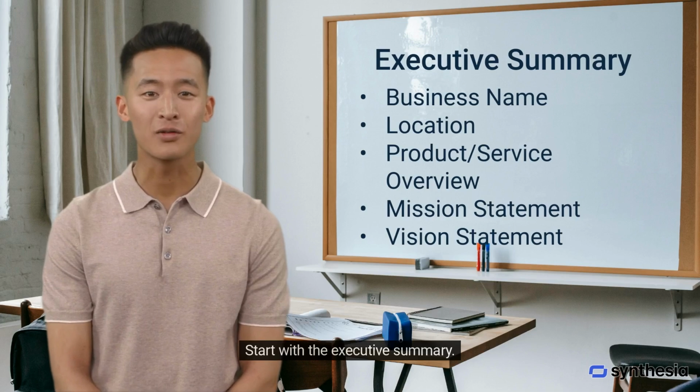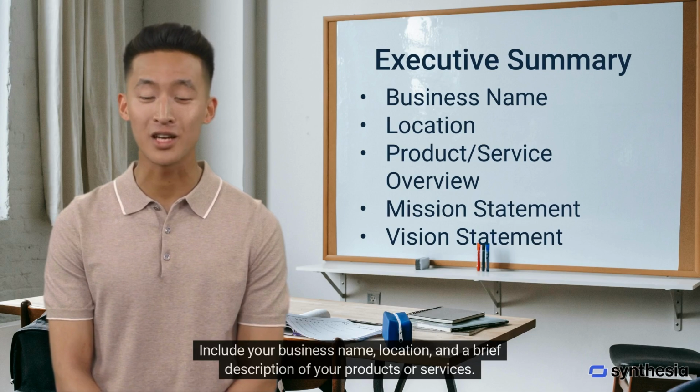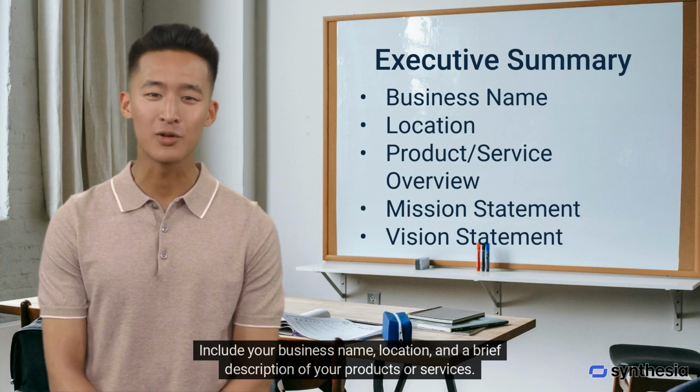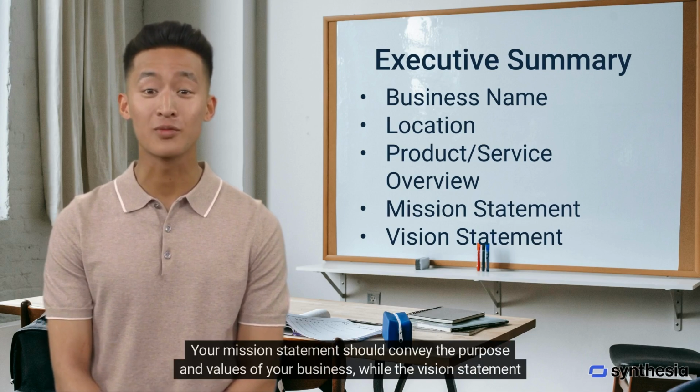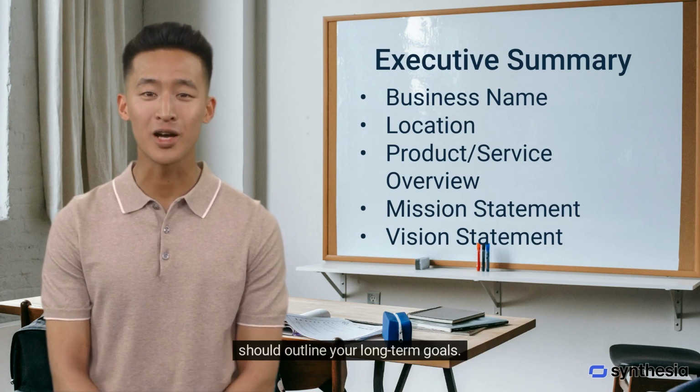Start with the executive summary. This section provides a high-level overview of your business. Include your business name, location, and a brief description of your products or services. Your mission statement should convey the purpose and values of your business, while the vision statement should outline your long-term goals.